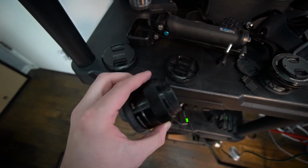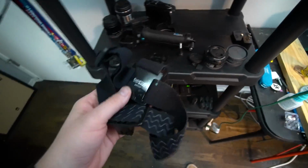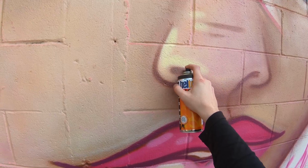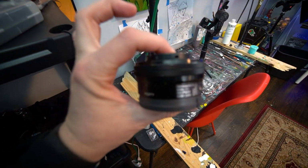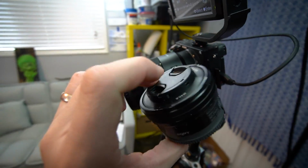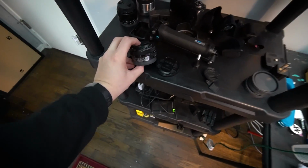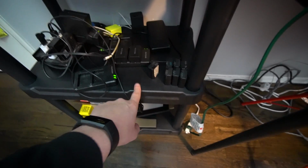Pretty affordable lens too. GoPro handle thingy, bunch of lens caps, GoPro head strap. I use this when I'm painting murals and it's a first person spray paint cam view. Oh yeah, sweet. This is the kit lens that comes with the A6500 and it's a pretty badass little lens and it's super small. When I have this lens on this camera, it looks dinky. Almost looks like I could just stick it in my hoodie pocket, but it's still powerful. If you can only afford the kit lens, that's fine. You can still make dope videos. And then this is just a battery charging station.